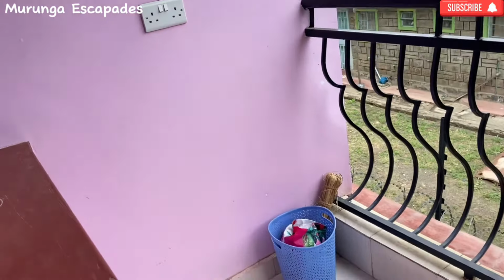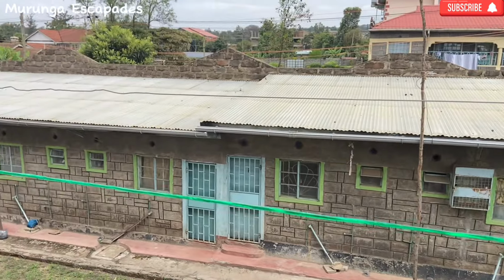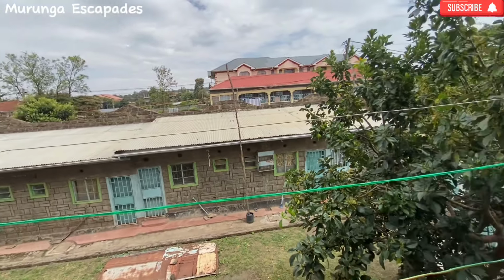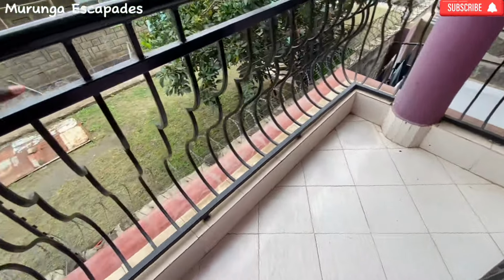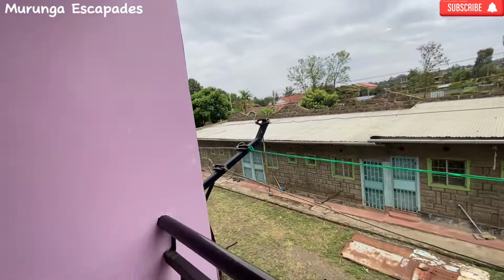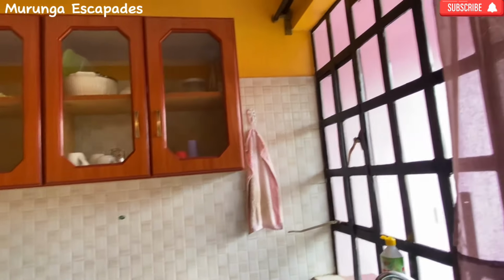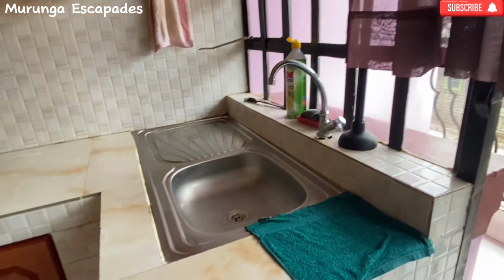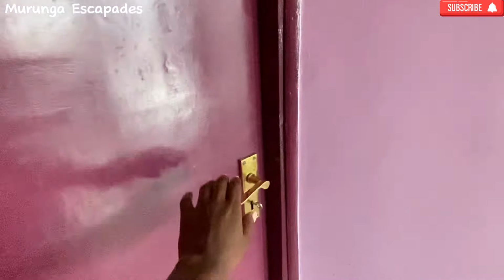Let's head to this balcony, the one that leads out of the kitchen. Here there is just what you can see. Here are our wire lines and the rest of everything. It's also a bit special, as you can see. During the day you can come chill here and just enjoy the cool breeze. Now let's head to the bedroom, our final place.